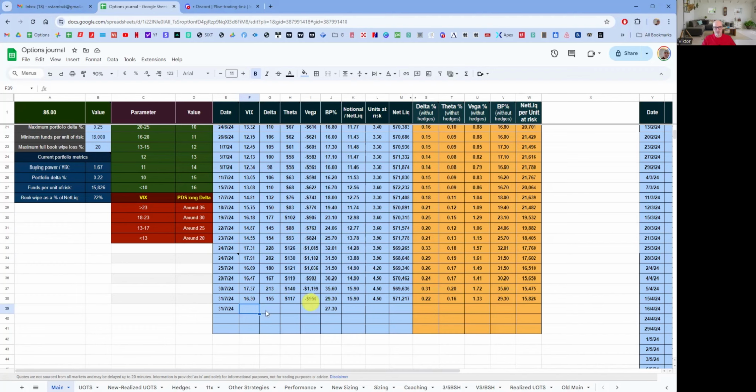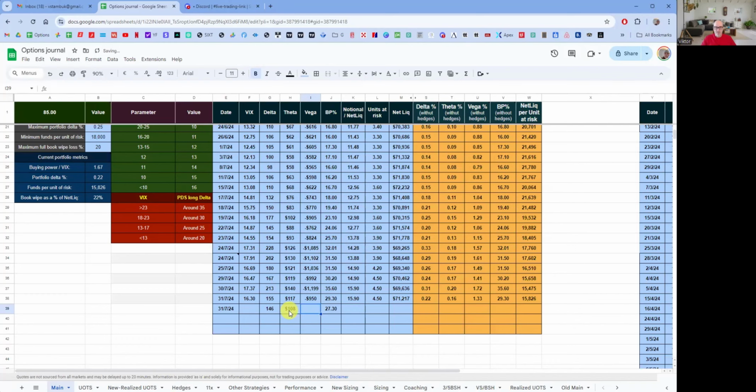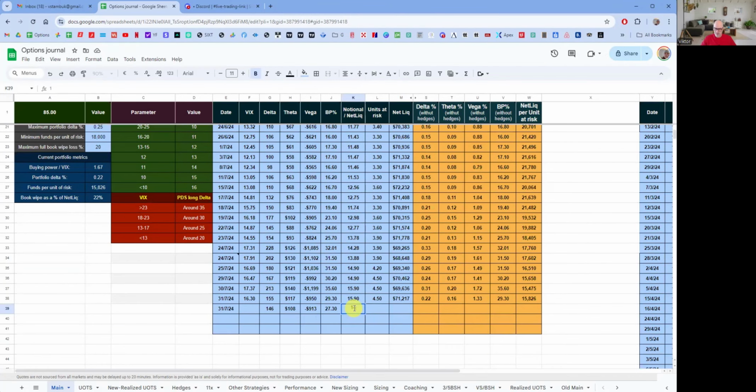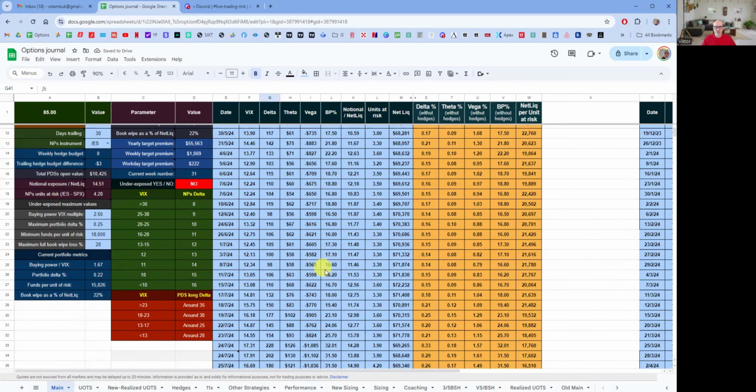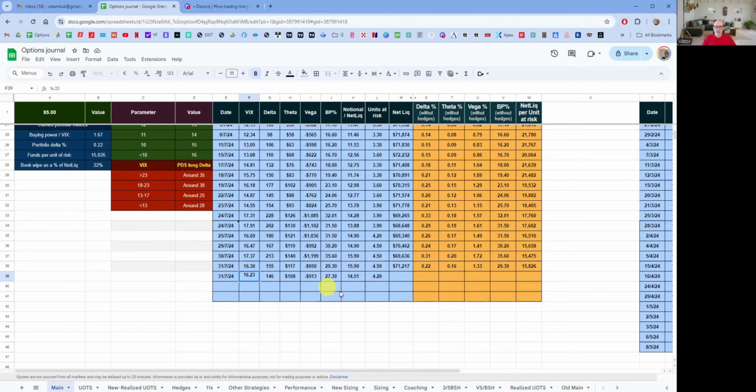We're closing a trade that was over 60%, and yeah, so we just did one, and that changed our metrics a little bit. So we are at 146 now, 146, and then 108, 108. Then our Vega is probably down 913. Minus 913, and our notional exposure should have changed 1451, and then we closed 3 MES, so there's going to be 4.2, and we can see that right here, 4.2 units at risk.